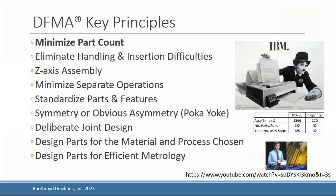These are the key principles associated with DFMA. Now, depending upon where you are in the product development cycle, these key principles may take on greater or lesser importance. So for example, if you're in that fuzzy front end, minimizing part count is the primary thing that you want to focus on. If you're later doing productivity improvement kinds of analyses, the handling and insertion difficulties and Z-axis assembly, minimizing separate operations, these will tend to be more practically applicable for a product that is currently in production, versus minimizing part count, which can often involve tooling changes and things like that.